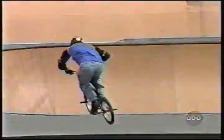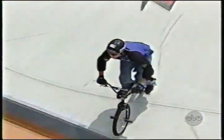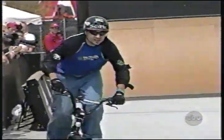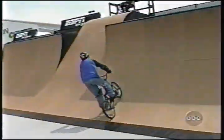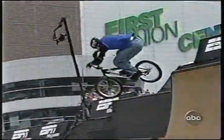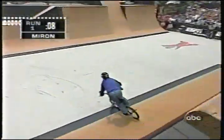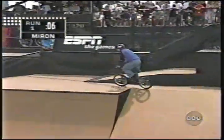Oh, right over the box, the big 360 whip. Huge 360 tail whip. Mirra laying it down. Came out of that 360 whip and threw a big foot plant over on the wall over there too. Riding so clean and smooth. The toothpick, very nice on the sub rail.